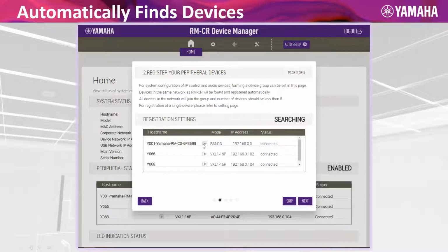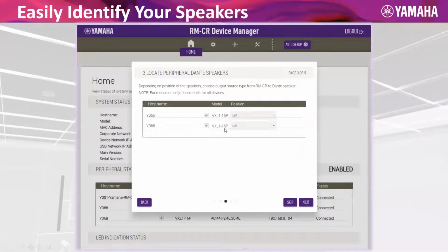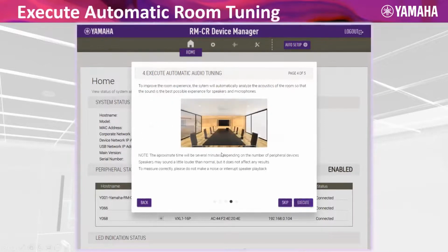You'll see these little buttons here. You can flash the lights if you're doing more than one room to identify what pieces you're actually working with. I can flash the light on my mic and my speakers. The next step, it's going to ask you to identify your left and right speaker. Again, I flashed that one, I said, yep, that's it, I select my right speaker. From here, I click next.